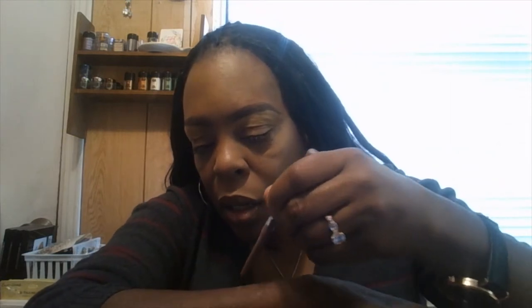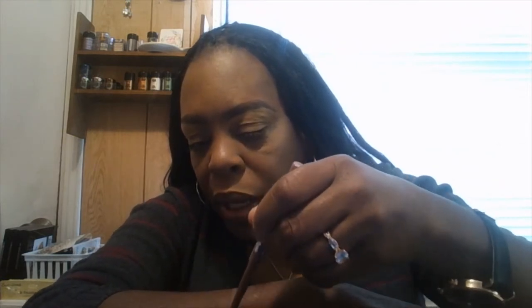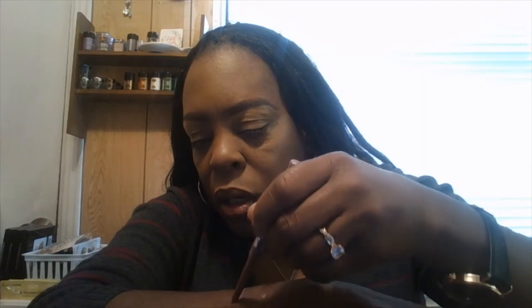So then, the next product, now I used this a couple of times. This is also from LA Colors. This is the Nude Glow Auto Lip Liner. And I got this from the website, and I went to, I want to say, Dollar Tree.